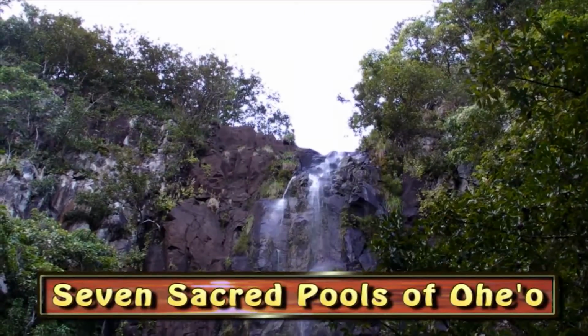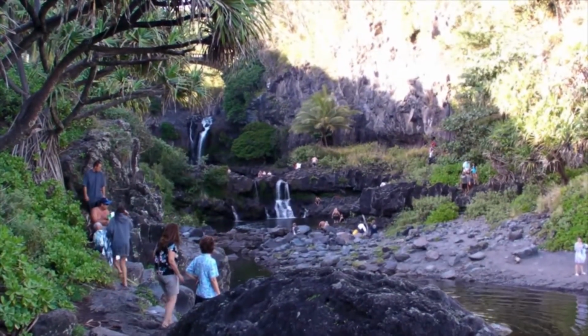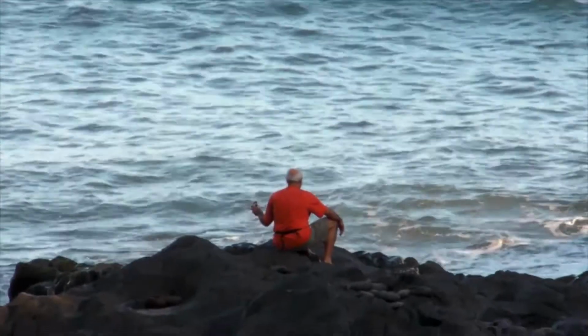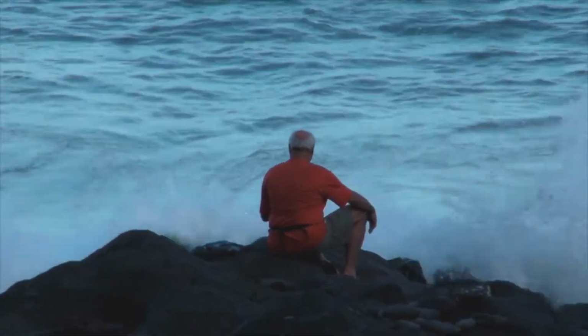On the way back, we stop at the 7 sacred pools of Ohiho and watch the locals swim. Ooh, that sounded like it hurt. Whoa! Dave's on another sound effects quest. Let's hope he doesn't get too wet.